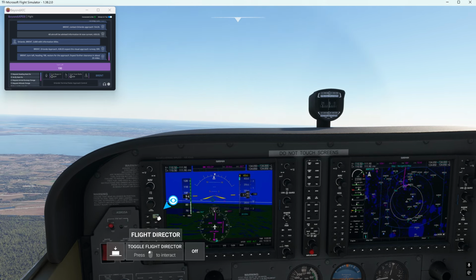I'm beginning to wonder if you don't bug Beyond ATC if it even will chime in. Because they've only given me instructions if I asked for something like a radio check or a wind check. Like, oh yeah, there's that guy in the sky. Maybe we should say something to him.